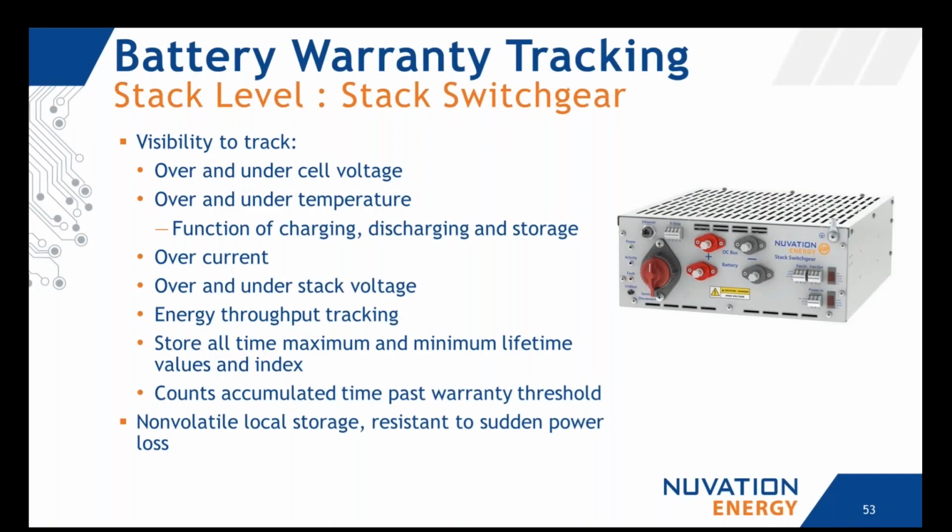At the stack level, this is done inside of our stack switchgear, and this provides visibility into tracking over and under cell voltage, over and under temperature, which of course is a function of whether you're charging or discharging, over current, over and under stack voltage, and then it's important to track energy throughput. When you're talking about battery warranty, it's usually a function of, hey, this is a 15-year warranty based on daily cycling. Well, in the field, if the system is being cycled twice a day, then obviously that warranty is being consumed more quickly. And so it's important that the BMS track energy throughput.